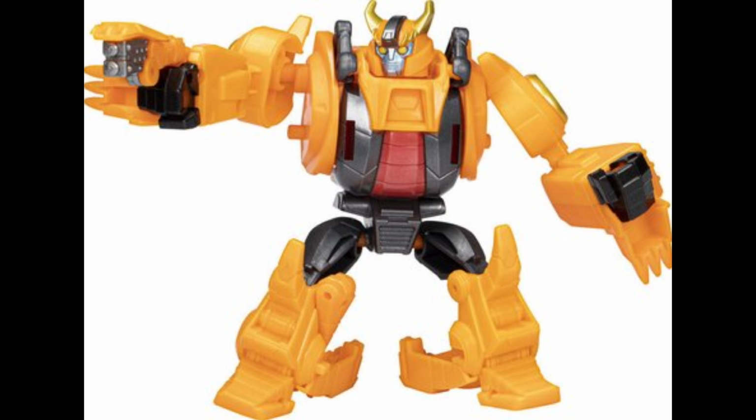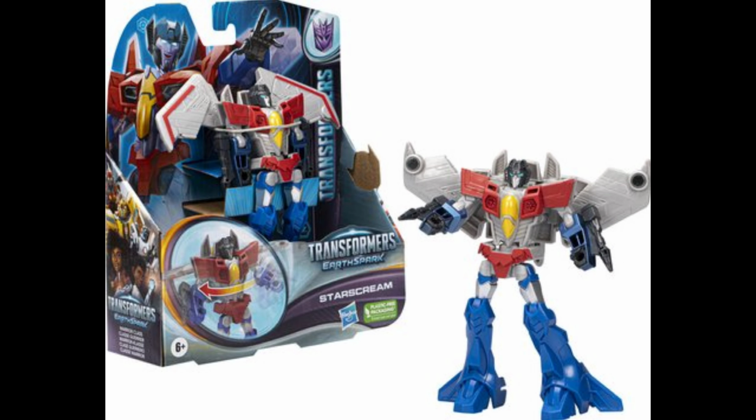Not bad. And then Starscream. I think this is our first Warrior or Deluxe class Starscream, and it seems to just be a repaint of the Cyberverse Warrior class, which I am not a fan of. This doesn't look that great. I was never a fan of the Cyberverse Warrior class stuff, so yeah, this is a definite pass for me. If I were to get anything from EarthSpark, Warrior class or Deluxe class, it definitely would not be the Starscream.